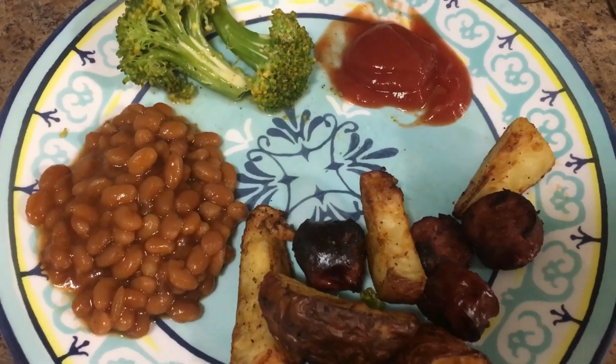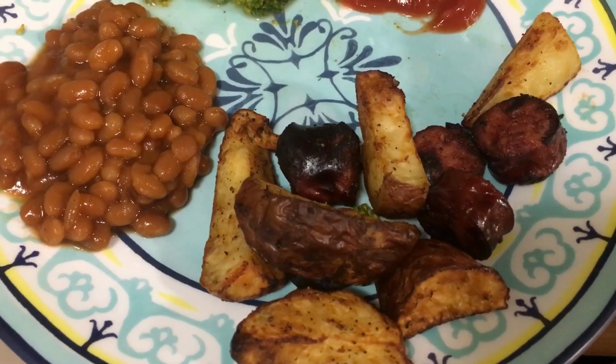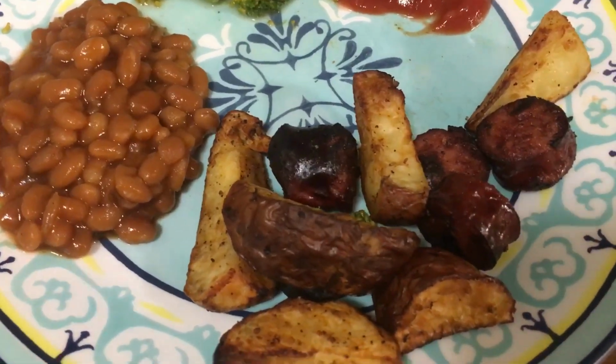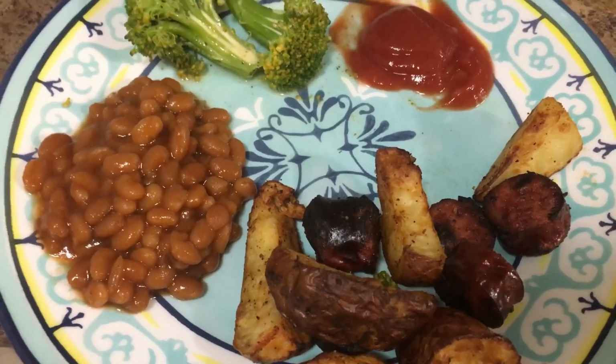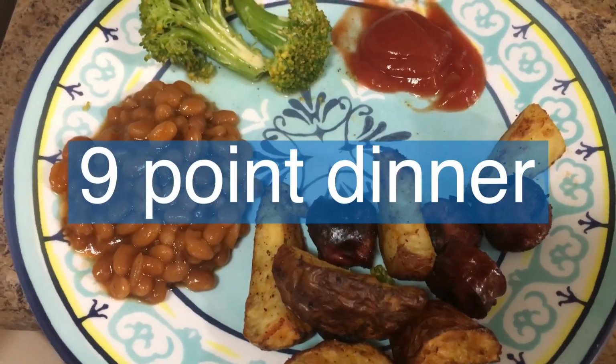So this is my dinner. I'm having some broccoli, sugar-free ketchup, the air-fried potatoes and sausage, and some baked beans. I probably overcooked the turkey sausage a little bit, but I wanted to get it crispy. But that's what I'm having for dinner, and I'll put the points on the screen.